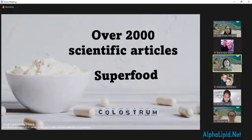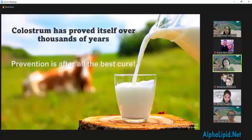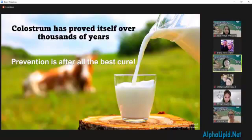So colostrum is a superfood. It is very important to pay attention to the past. We need to know the history, to ensure we won't forget the secret that kept our people safe for many generations. We have always looked to the natural world to help us survive and stay well, and colostrum itself has proven over thousands of years. And very importantly, prevention is after all the best cure.